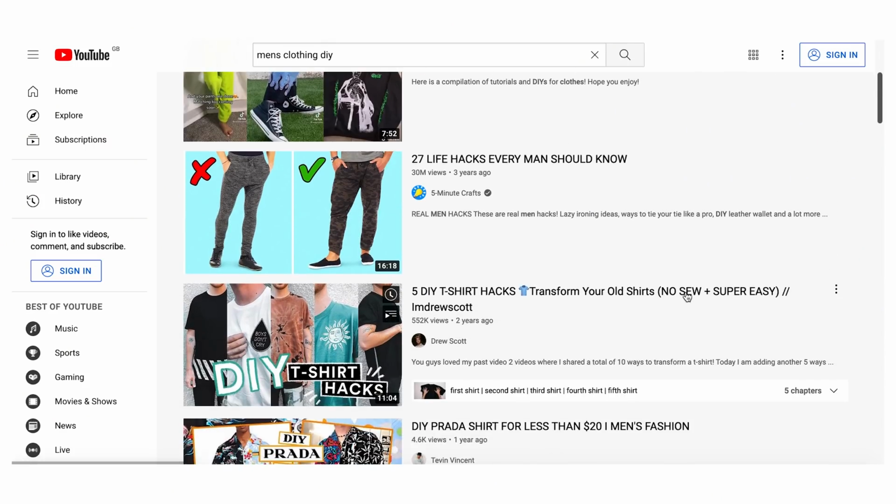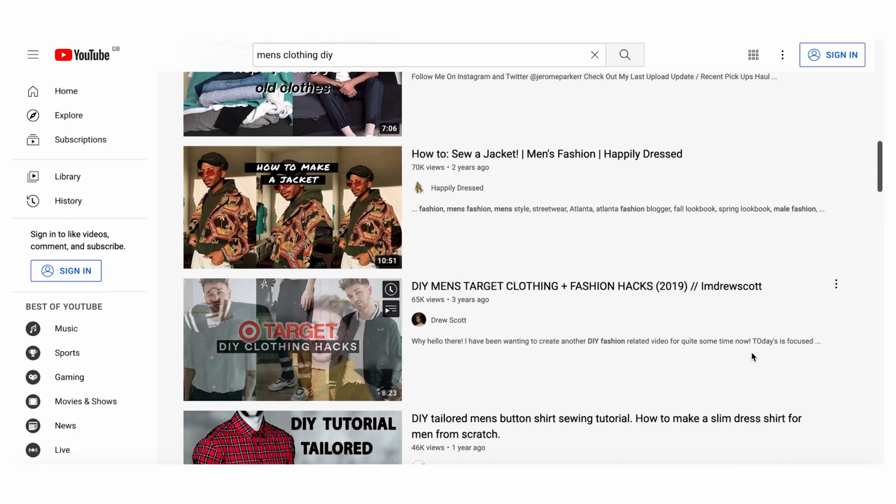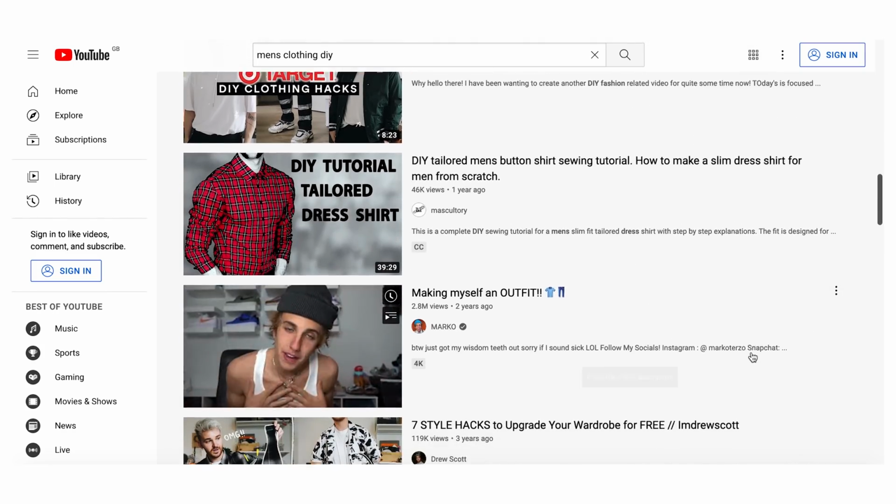Or if you no longer like the way a piece of clothing fits, or it's torn, then do some DIY on it. Now, depending on how good you are at DIY and how good you are at sewing, then you can get really creative and create brand new pieces of clothing. But there's so many tutorials out there on YouTube that help you make new clothing out of old pieces, and the best thing about it is you end up with a really unique piece.